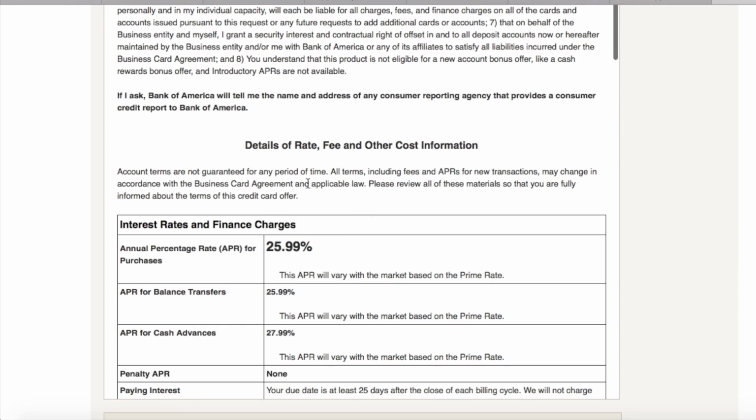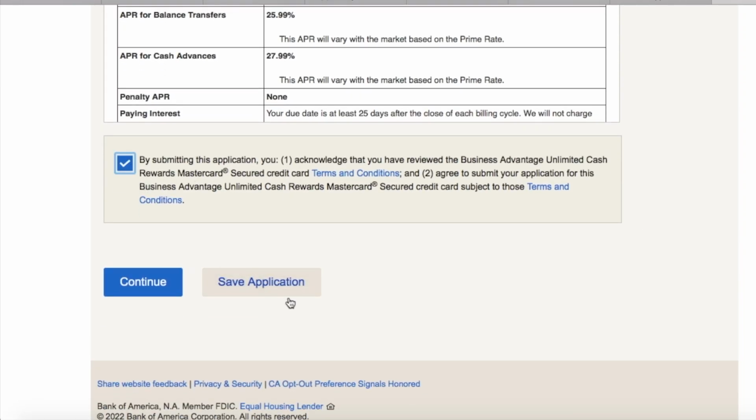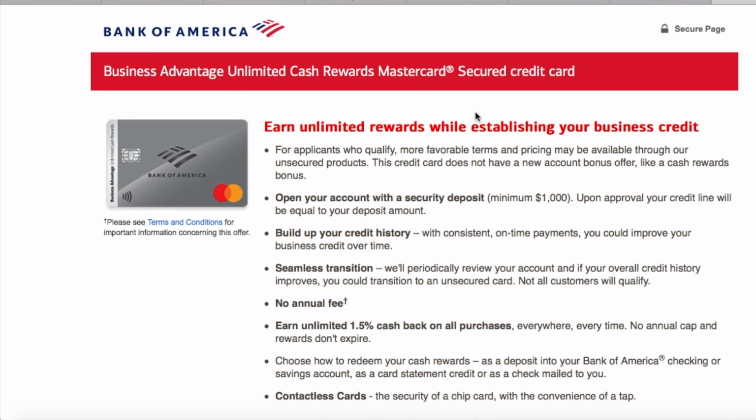Then we're going to come down to terms and conditions. As you can see, it's 25.99% on this credit card. And just read everything. You can continue and finish the application, or if you are not done yet, you can save the application if you don't have time to do it right now. But this card is an easy approval since it is a secured credit card.